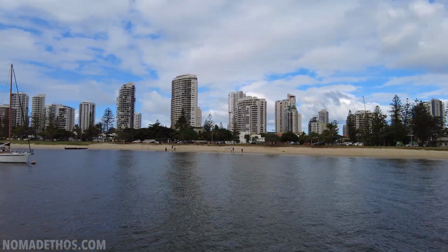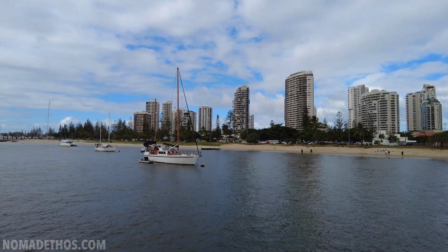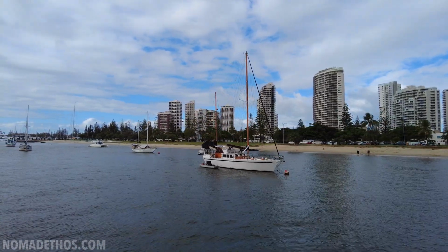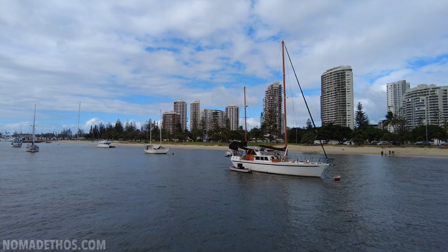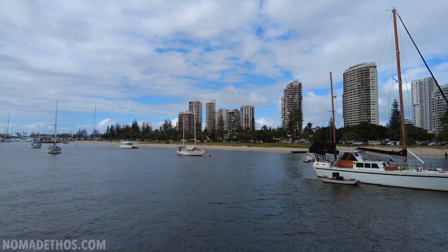Welcome to the Broadwater. This is the busiest recreational waterway in Queensland, with more boats per capita than anywhere else in the Southern Hemisphere. With over 800 kilometres of waterways on the coast, this equates to more waterways than Amsterdam and Venice combined.